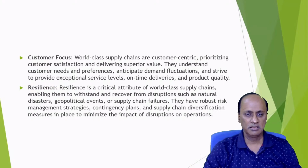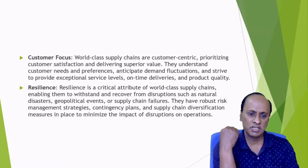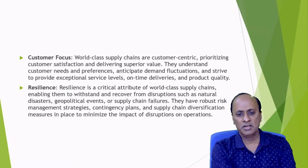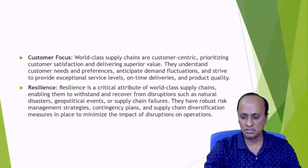Then resilience. Resilience is a critical attribute of world-class supply chains, enabling them to withstand and recover from disruptions such as natural disasters, geopolitical events, or supply chain failures. They have robust risk management strategies, contingency plans, and supply chain diversification measures in place to minimize the impact of disruptions on operations.